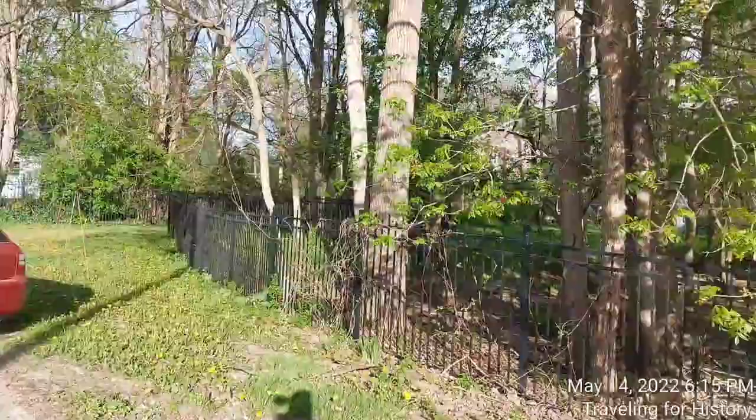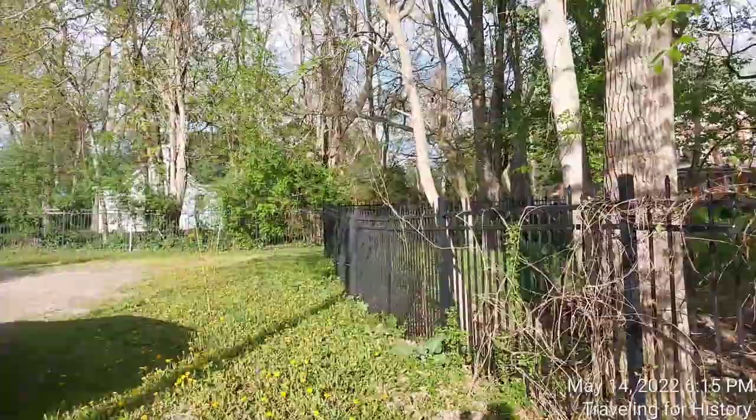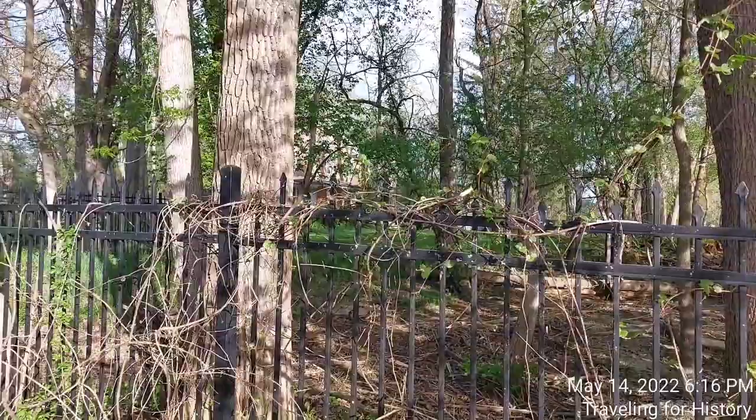Oh, look at the leaves coming back on the trees. Isn't that spectacular? But it makes my job a little harder. Immediately, I can't even see. There we go. All right, this right here. And if I zoom in for you.